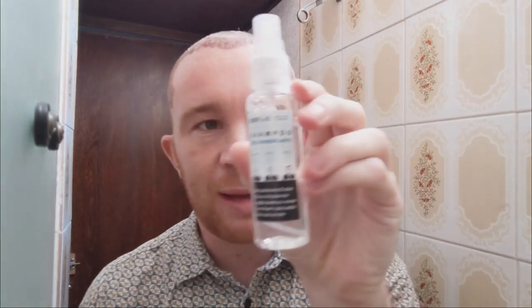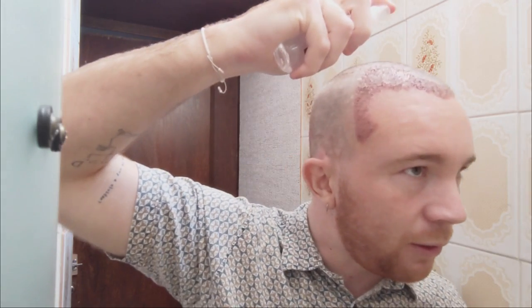So I'm going to show you what I need to do. I have a shampoo bottle, and then I have the spray that everybody uses. Now, I've seen online that different clinics tell people to do different things, but this is what my clinic told me to do. They told me to spray this in, leave it for a little bit, and then spray it out or clean it with this. So that is what I'm going to do right now. Let's do this. I've got the mirror here, so I'm looking in the mirror.